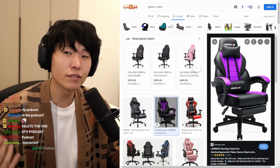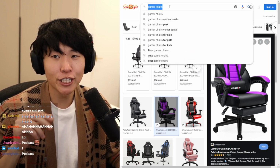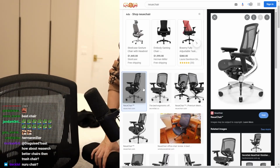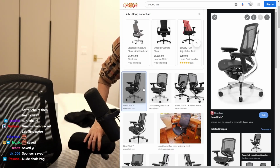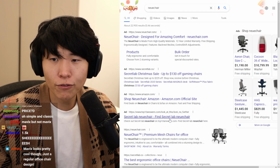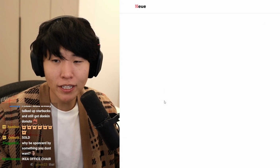So what chair do I use? My chair is actually from a gamer chair brand. The new chair. Yeah, this one. It's a very simple chair. It is actually from Secret Labs. I bought mine off Secret Labs.